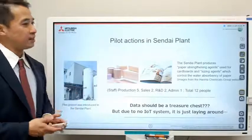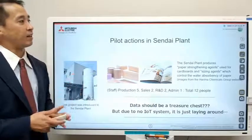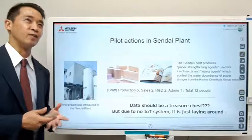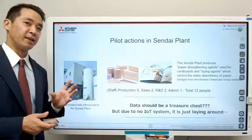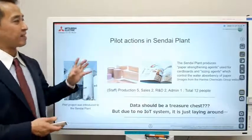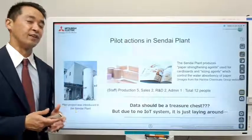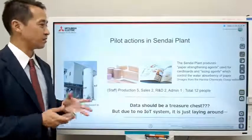They selected two plants to do this. It was the Sendai plant and the Kakogawa plant. There was a good reason that they selected these two plants. It was because they had the will and they were willing to put the effort in to put in a smart factory. They explained the smart factory concept to all of their sites, but the Sendai plant and the Kakogawa plant said, yes, we want to do it. And I think this is very important because usually IoT projects are very challenging, so you want people that are motivated to do it in order to make it work.